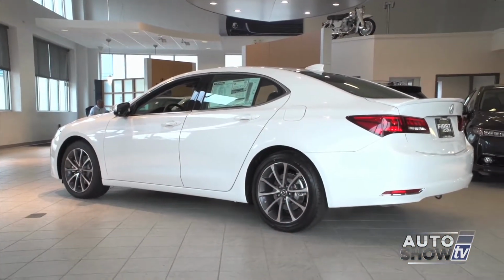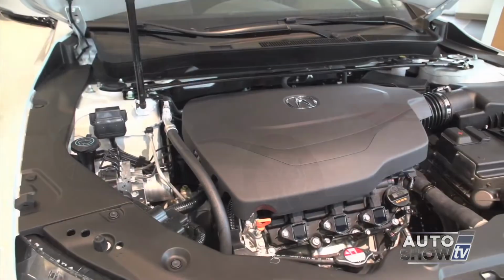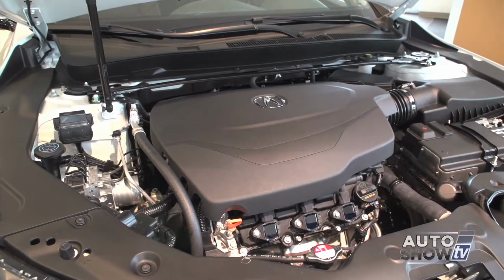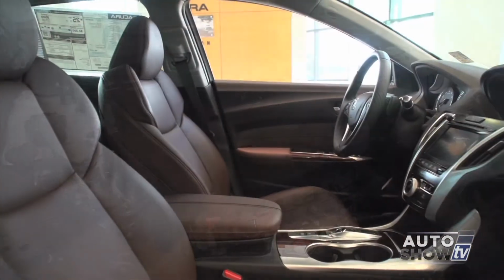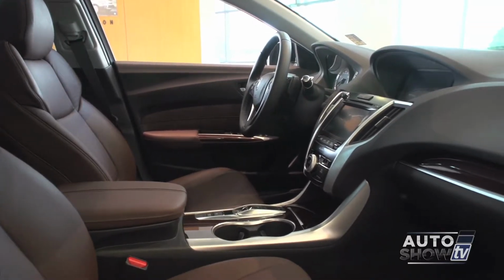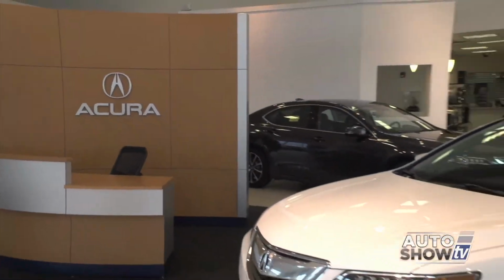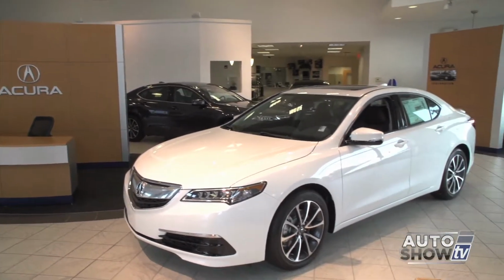The new 2015 Acura TLX is gorgeous both inside and out. You can get it in a 4 or 6 cylinder, front wheel or all-wheel drive. The interior is stunning with luxury for 5, and with an array of technology and safety, the 2015 Acura TLX is selling fast. Let's take a closer look here at First Acura in Seekonk.